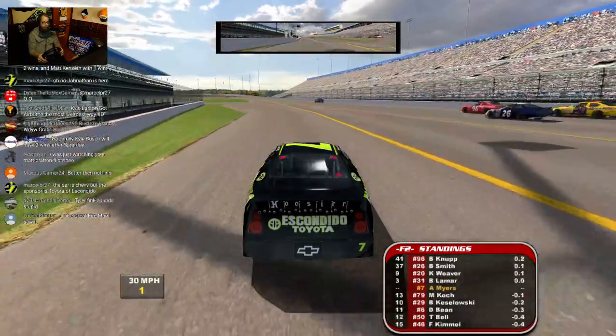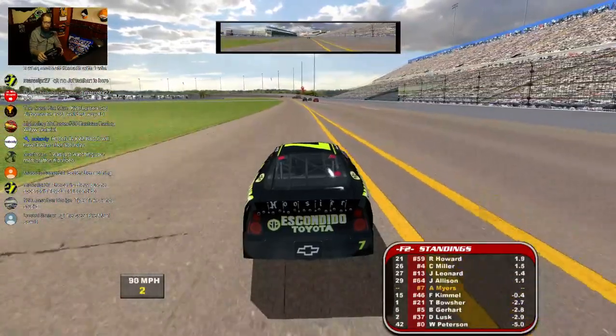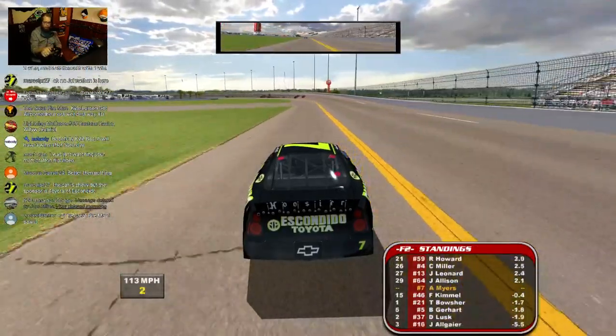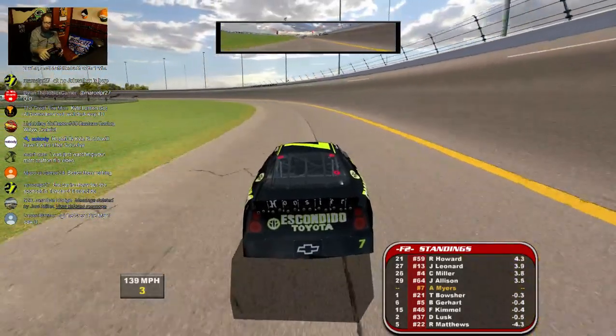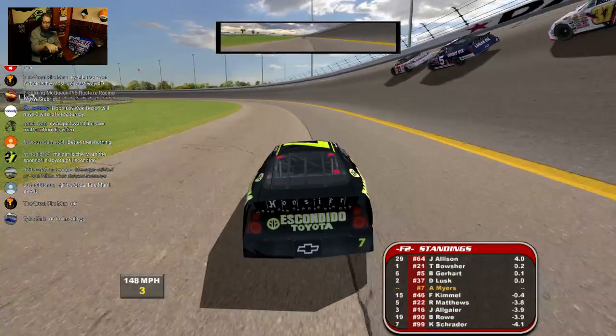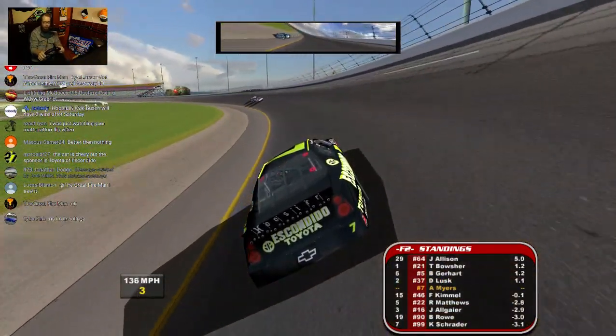Okay, you're clear of pit lane. Oh, that would have been a good pack to get in right there. That's what I'm looking for, just a decent sized pack without having to do the whole fuss of the pace lap and whatnot. Oh, I see some cars coming up.